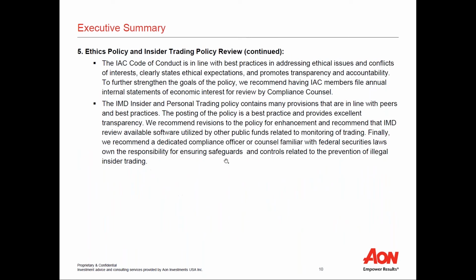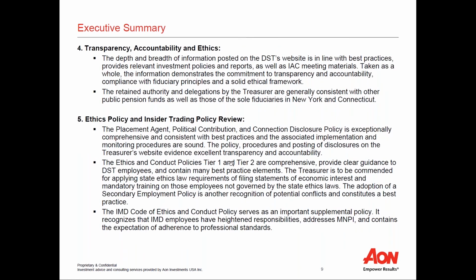Flipping to slide 9, the next item here was the transparency and accountability section. They took a look at all the information that we include on our website, all the information that we provide to the ISC, and all the information that's within our audited financial statements. They took a look at everything available to our stakeholders and the general public.